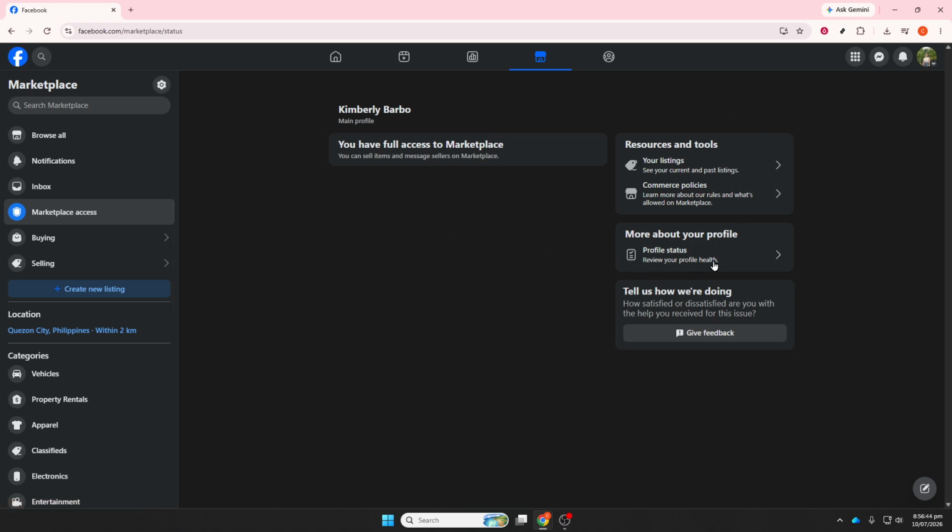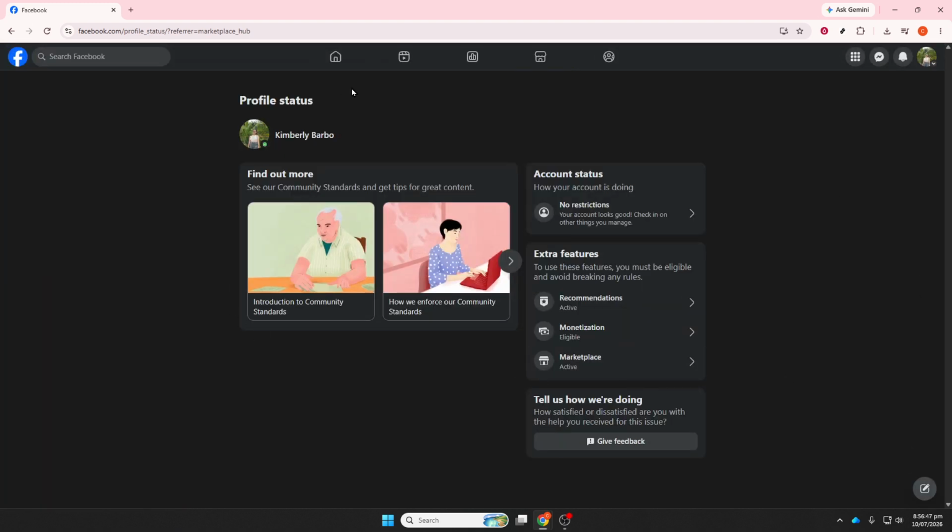From there, focus on building a positive marketplace reputation. Create listings that are accurate and honest, and always use clear, high-quality photos so people can see exactly what you're selling. Respond to buyers quickly and professionally, and if ratings are available in your region, try to maintain strong buyer and seller feedback over time. Good behavior on Marketplace can improve how trustworthy your account appears.